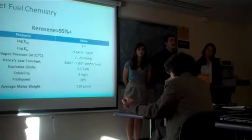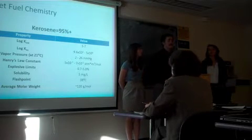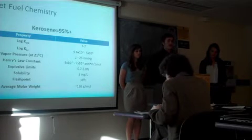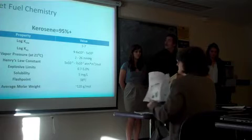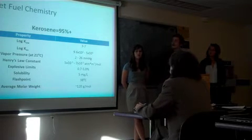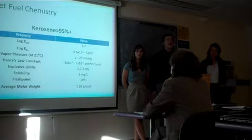Because Bozeman is an international airport, we have chosen to analyze jet fuel as opposed to normal aviation gas, which is used on smaller prop planes. Jet fuel is comprised almost entirely of kerosene. As you can see, it is over 95% kerosene.